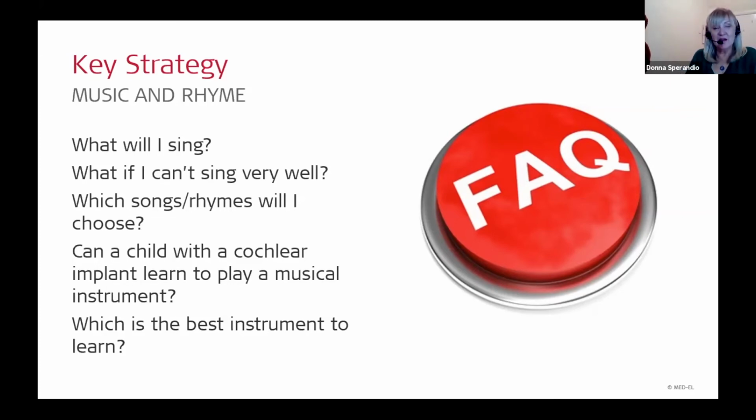Think about the songs and rhymes that are important to you in your family and in your culture. Are there songs that people sung to you when you were young that you really enjoyed? Sometimes grandparents can be really great sources of songs. They'll remember sometimes old nursery rhymes, little rhymes that they heard a lot when they were children. Ask them to sing them and to say them a lot for your child. Rhymes that have movement with them are great, and songs that have movement with them too.